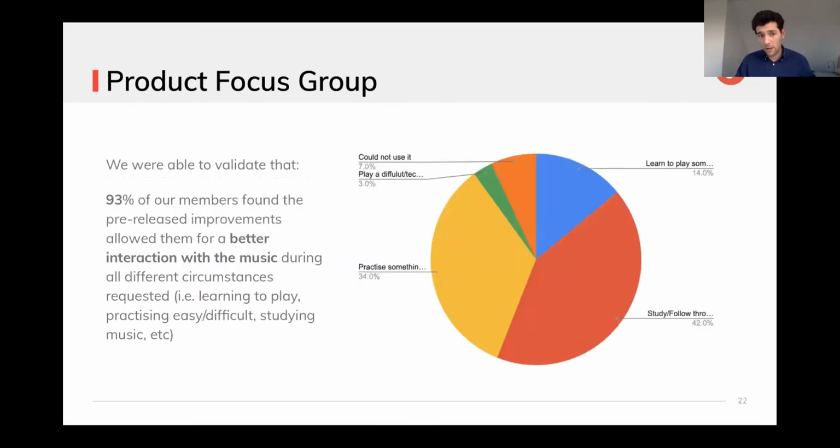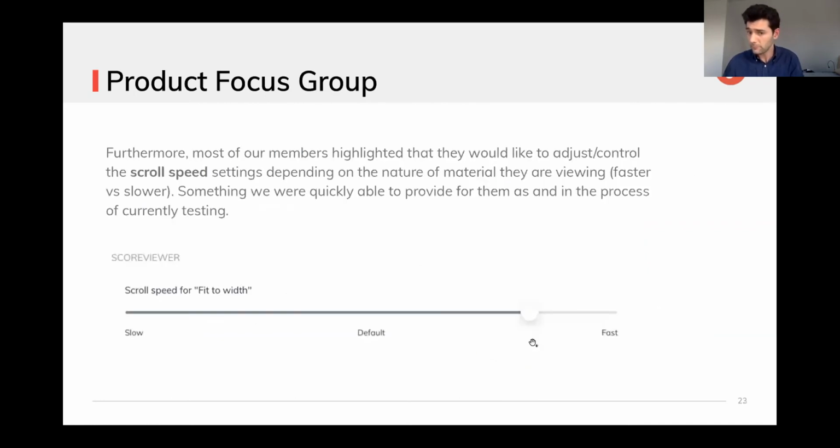And we're very happy to hear the results validating that more than 90% of our members found that these improvements to reading music in this new digital, innovative way improved their interaction with the music and allowed for a meaningful consumption of the music in all these various circumstances of learning to play, practicing, studying, and so forth.